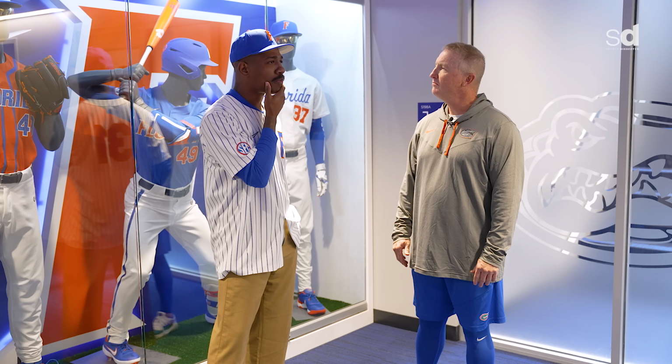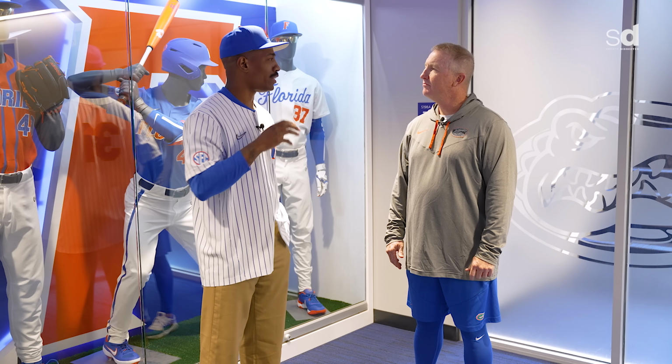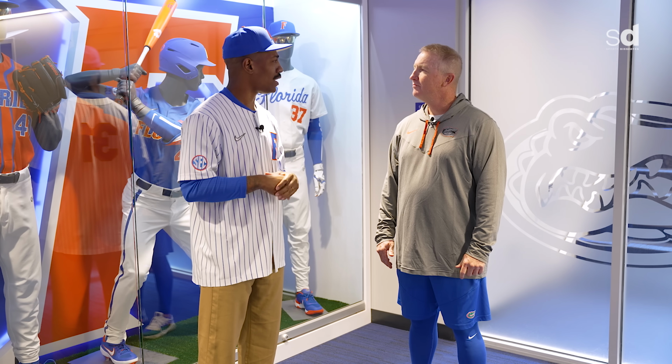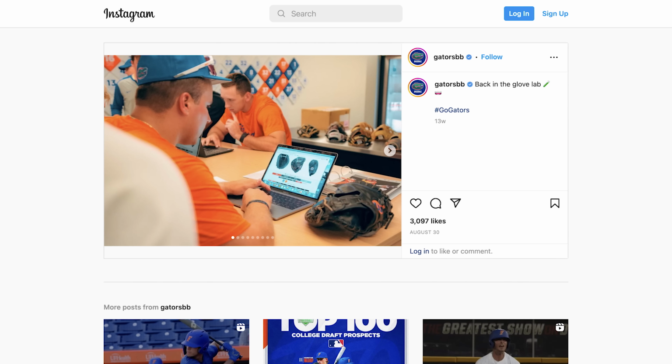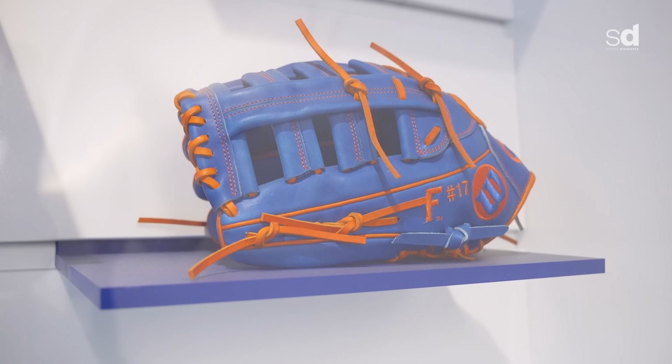I also heard something from Coach about the team being able to design elements that they're wearing, like their gloves and things like that. How does that work? Every year, the team gets to design a glove, color code the way they want it. Each player gets one glove a year, so they get to do that each year that they're here.